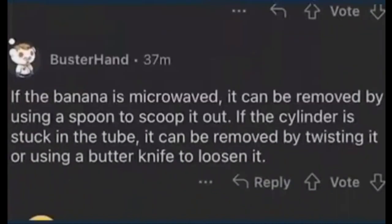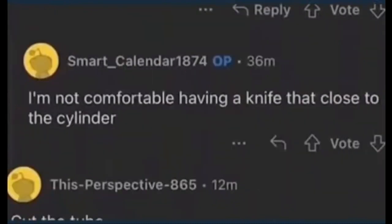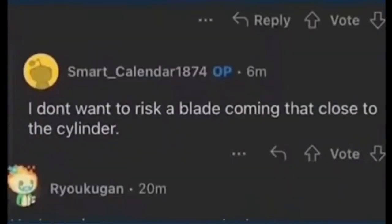If the banana is microwaved, it can be removed by using a spoon to scoop it out. If the cylinder is stuck in the tube, it can be removed by twisting it or using a butter knife to loosen it. I'm not comfortable having a knife that close to the cylinder. Cut the tube. I don't want to risk a blade coming that close to the cylinder.